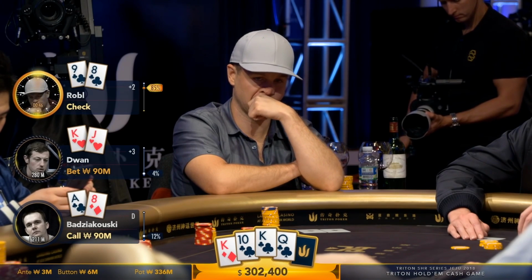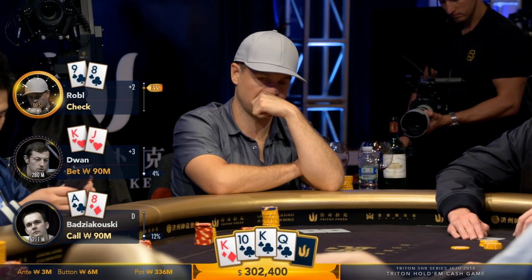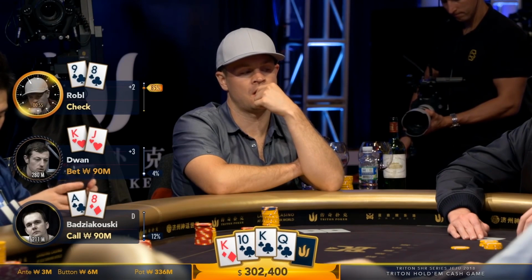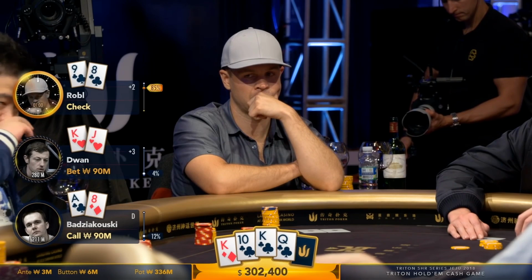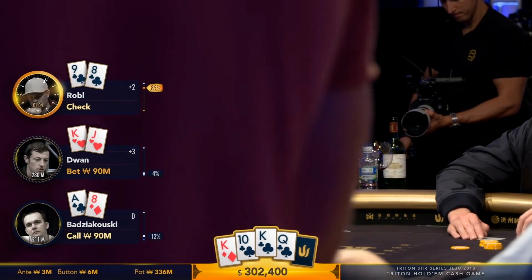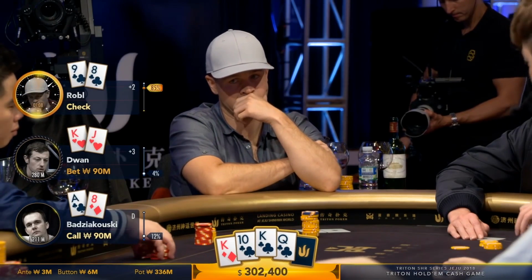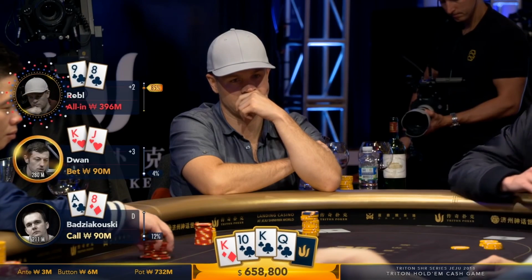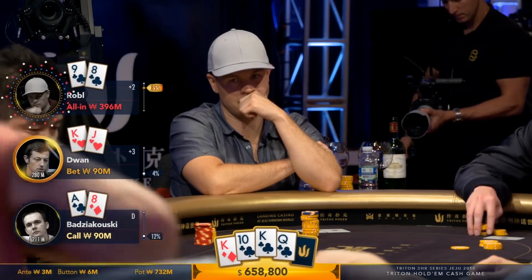Wants to know if there's any value in raising. If he raises here, he really can make his opponent fold hands that are practically drawing dead. He's also deciding, should he charge the flush draw? He is good, shove on. Nice, here. Robl. Love it. Such a monster Robl move.